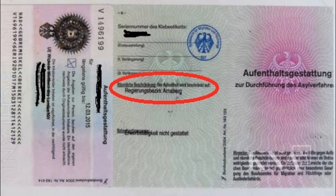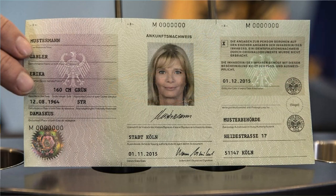In this temporary residence permit, the place of residence of the asylum seeker is restricted to the city or regional district in which his initial reception center is located. In German, this restriction to the place of residence is called Residenzpflicht. It is worth mentioning that while having a proof of arrival, the residence of the asylum seeker is also restricted to the city or regional district where his initial reception center is located.